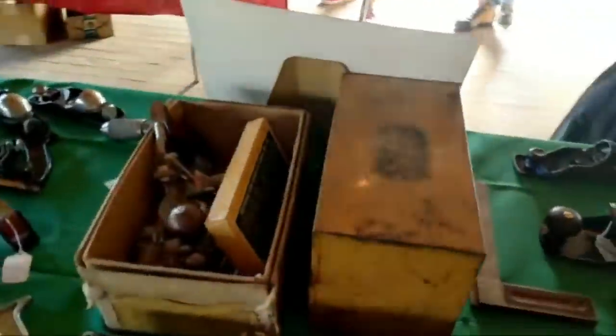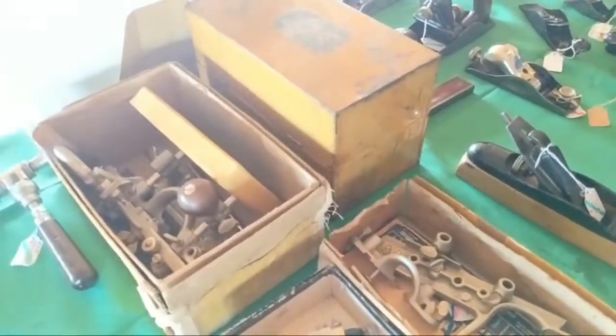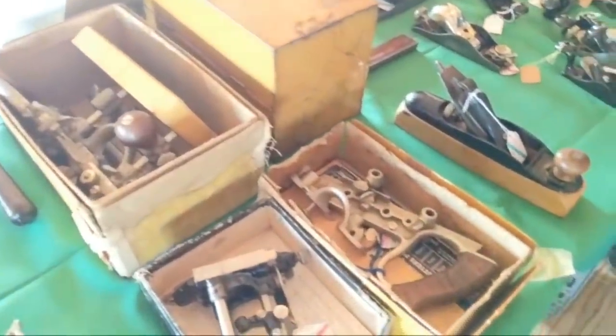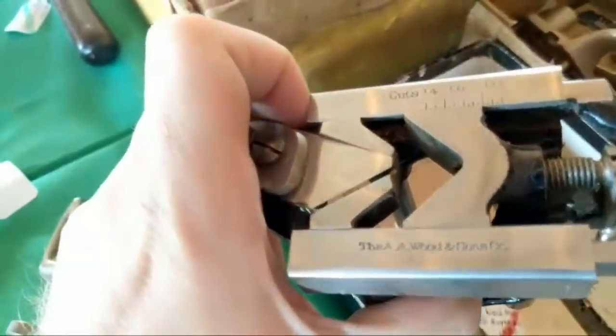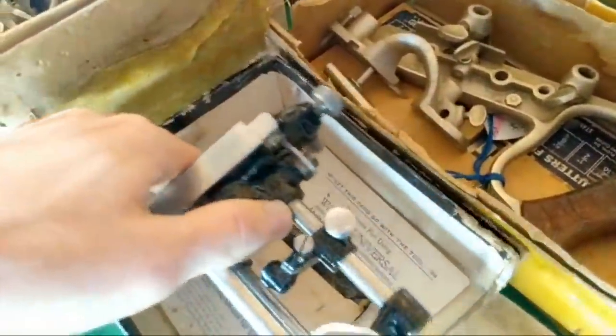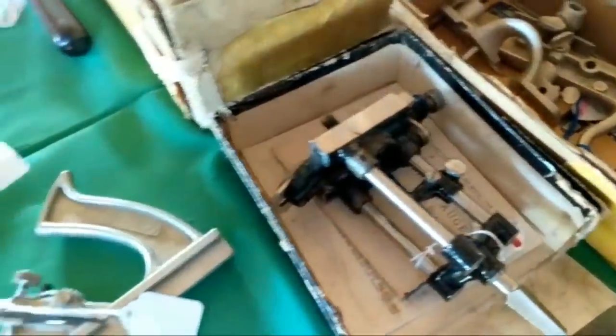Okay, here we go. Stanley 45, 50 in the box. Stanley screw. What is this? Ooh. Oh, that is cool. I've never seen one that's adjustable like that. Hollow auger. That is cool. I have to come back and look at that one.